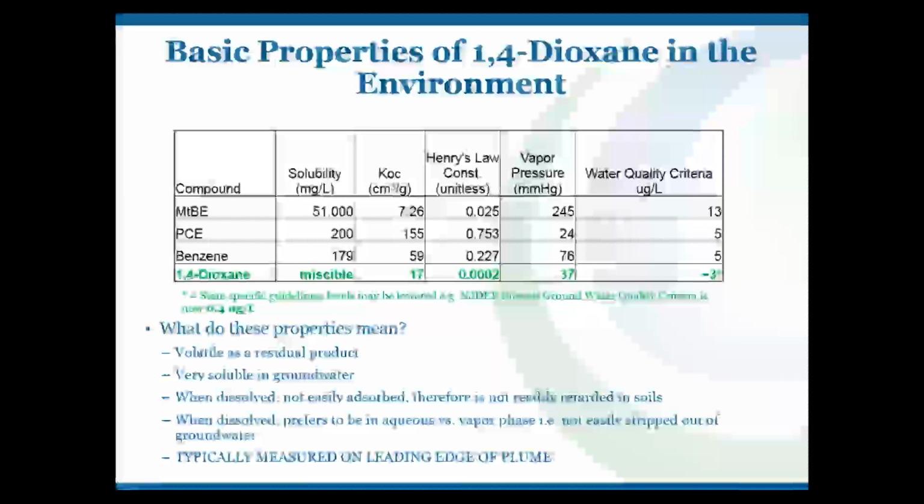With respect to the properties of 1,4-dioxane remediation, this table shows it in comparison to some of the other contaminants that we would deal with normally in situ. We've got solubility, and you can see that 1,4-dioxane is miscible. Essentially, it's got an infinite solubility in water. MTBE has a high solubility, whereas PCE and benzene have more reasonable solubilities.